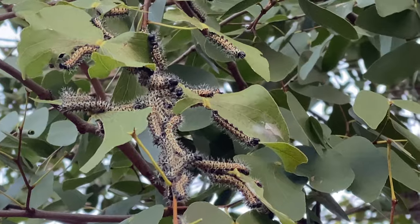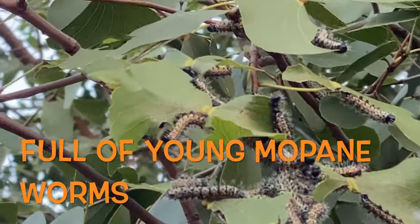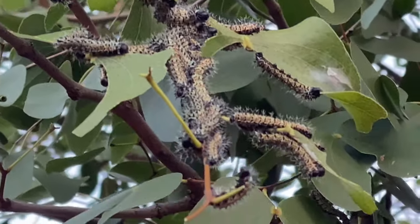A Mopane tree full of young Mopane worms. You can actually hear them chewing. The Mopane worm prefers to eat the leaves of the Mopane trees, therefore the name.